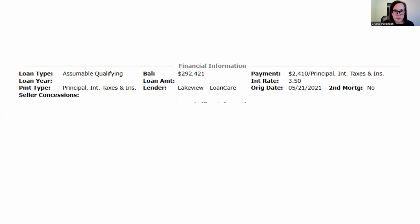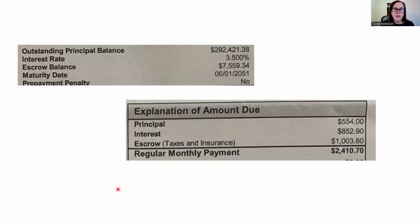And let's see what's next. So this is from the seller's mortgage statement. This is where we got the information for MLS. They probably paid the taxes by now. The maturity date on this loan is June 1st of 2051, so keep that in mind. On a fixed rate loan, the principal and interest never changes, but the taxes and insurance could change annually. So the whole payment's not fixed, but the principal and interest is fixed.